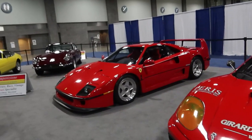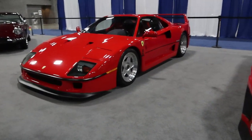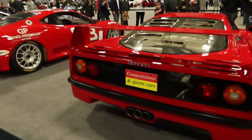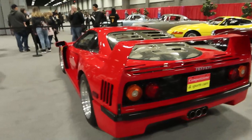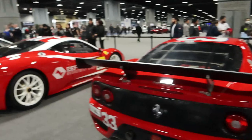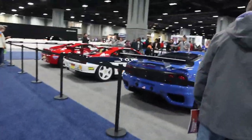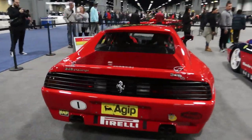V60 Challenge, then there's the F40 again, looking all nice. All right, we got the Ferrari F40 out here. I haven't seen one of these in years, if ever. This thing is an incredible piece of engineering. And then we got all the race cars. We got the 360 Challenge, the 458, the F430 Scuderia race car. Another 360 down here, 355, a 348.